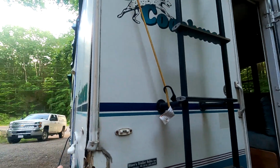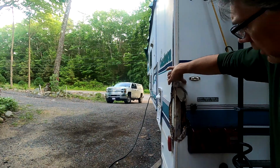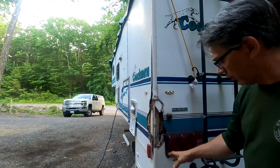If you're not going to part it out, you're probably just going to have to put diamond plate or something, and then an angle neck iron bracket, and then you could just seal all that back up.